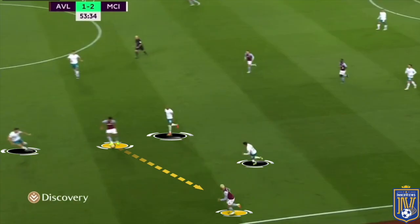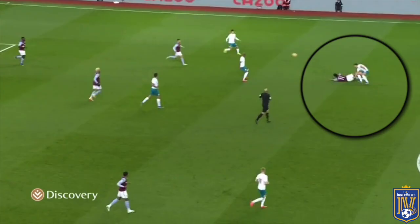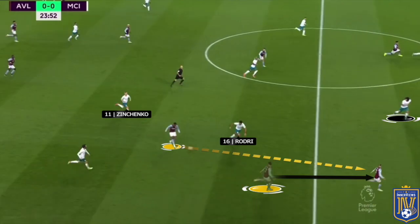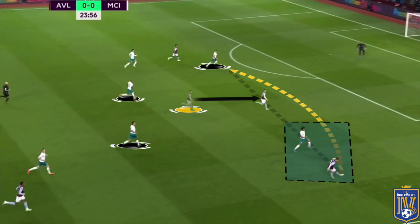A lot of it stemmed through Watkins checking in towards the ball, pulling out the center backs and linking play with his teammates, or simply when Villa were able to bypass Rodri with combination play, along with a brief period where Cash was able to make runs into that gap because the City fullbacks were caught higher up the pitch.